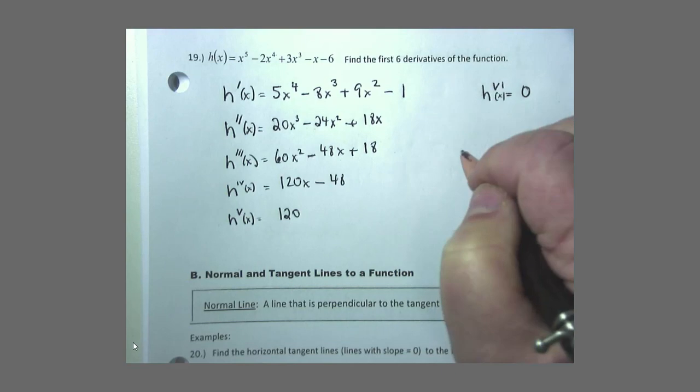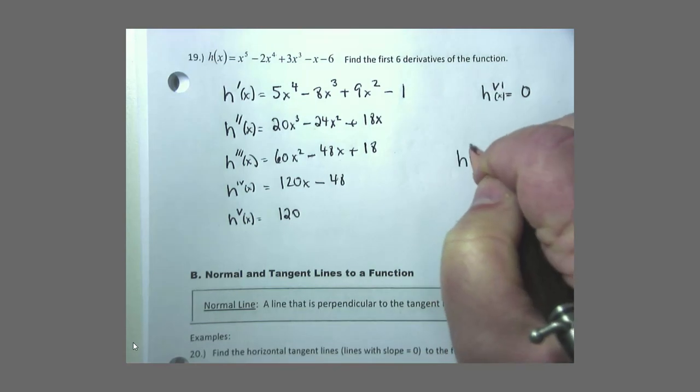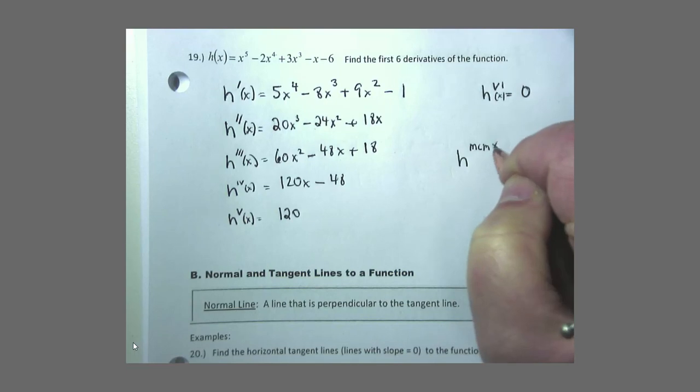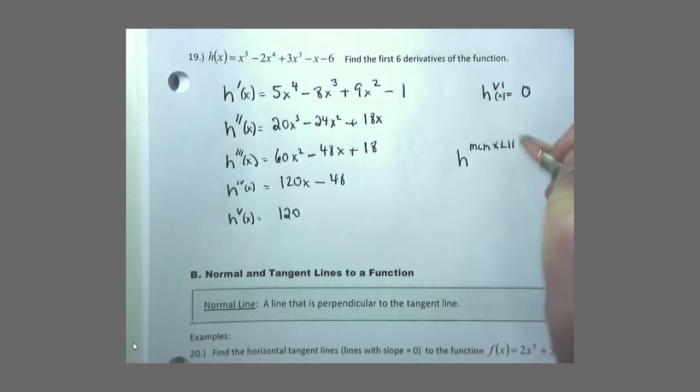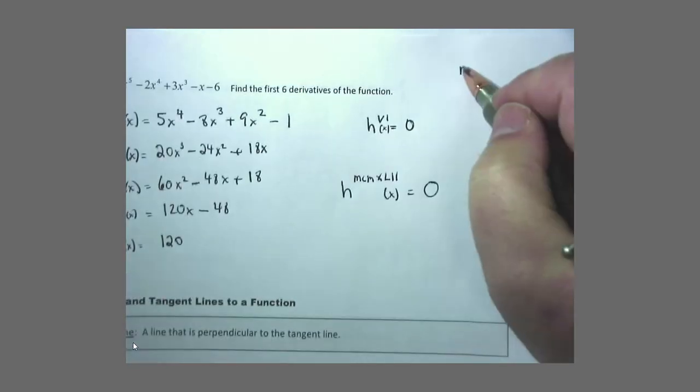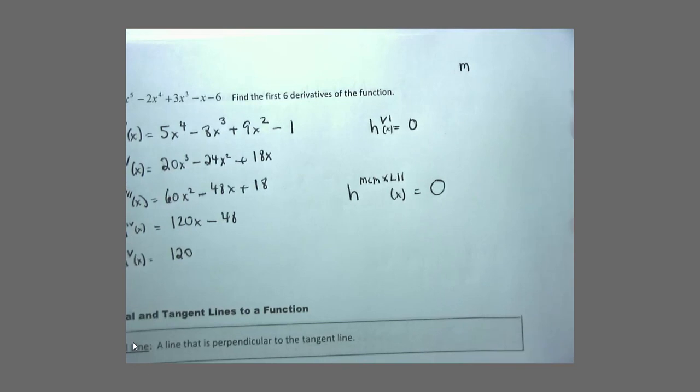So what is this derivative? h MCMXLI of x. It's 0. You're right. I just want to know if you guys know your Roman numerals. Which derivative is this? All right. What does M stand for in Roman numerals? We better start from the beginning.